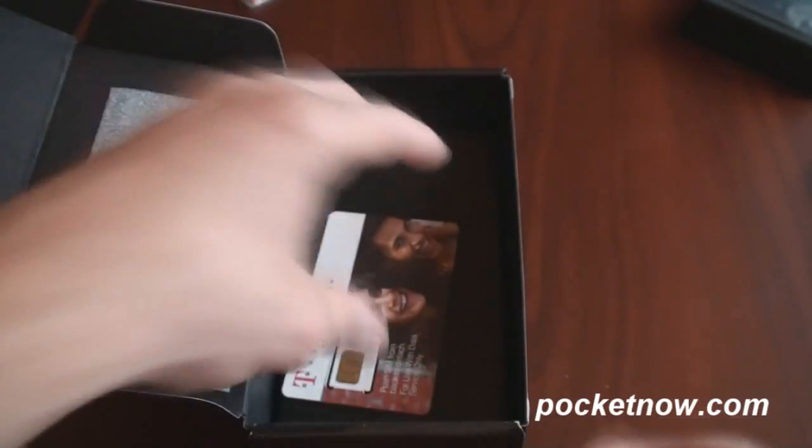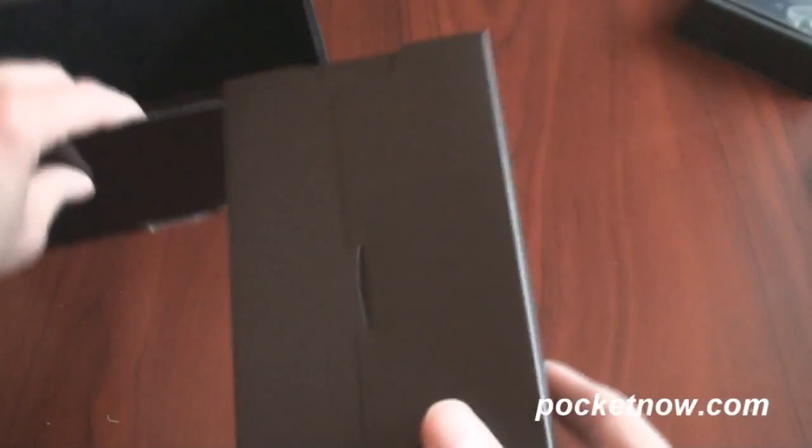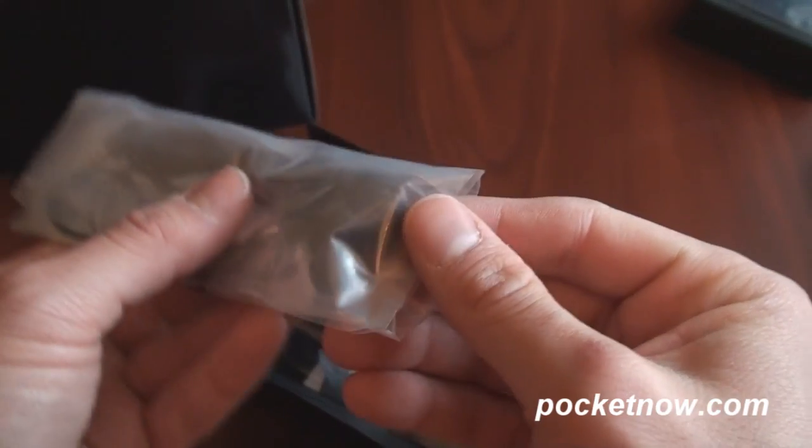So a little Windows Phone 7 quick start guide. We know how to use Windows Phone 7 by now. T-Mobile SIM card if you want to get that activated and working. Let's see what else Dell includes in the box. Here with the Dell Venue Pro, finally, we get, not surprisingly, headphones. Yeah, so some in-ear headphones, basic stuff, a charger, warranty, and so on.